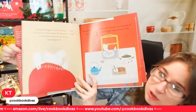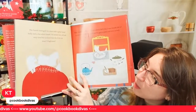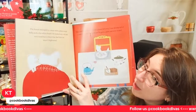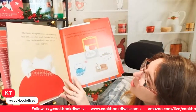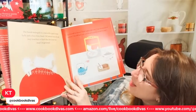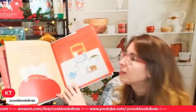Look at him. He's so cute. Oh my gosh. Okay, I'm having a problem. This is adorable. The hands belonged to a man with a great round belly and a fox white beard. He looked very old and very tired, but was so kind that the little fox wasn't frightened. "Help yourself to dinner. There's plenty left over. I was already full of cookies," the old man said, and he gave a yawn and went to bed. Oh my gosh, this is adorable.